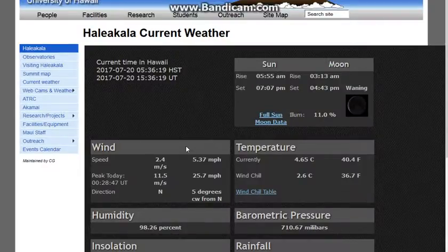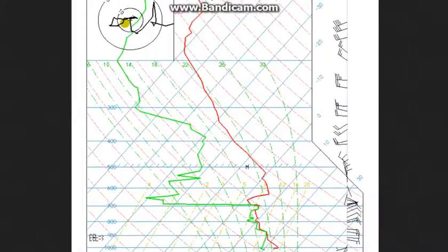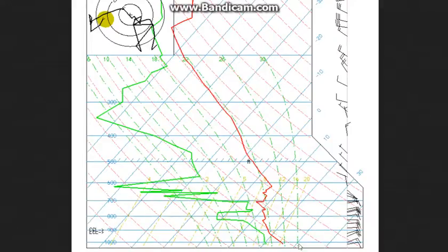Haleakala crater's blowing 5 from the north. Looking at our soundings, you'll see that inversion still above 10,000 feet. Looks like it should be a pretty good paraglide day, same as the Kauai. It's like moisture in the air. You can get up there for 9 o'clock and get that development flight. It's pretty good.